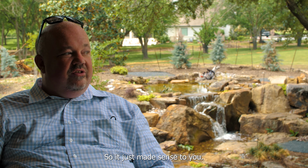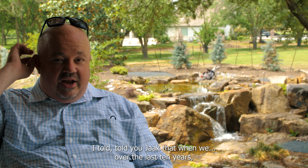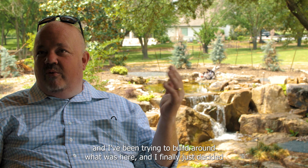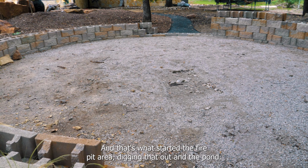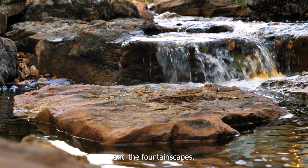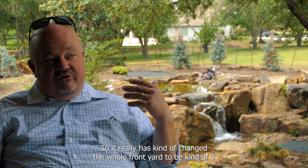So it just made sense to, and I needed to landscape it, right? I told you, Jack, that over the last 10 years, we've been trying to figure out what to do in the front yard to landscape. And I've been trying to build around what was here, and I finally just decided to blow it all up and just do whatever. And that's what started the fire pit area, digging that out, and then the pond, and then y'all came up with the stream, because I hadn't thought of the stream and the fountainscapes. I was just looking for a pond with some waterfalls and stuff. So it really has kind of changed the whole front yard to be kind of at the end of the day, it'll be a real big garden.